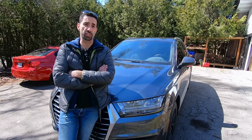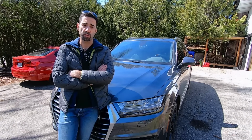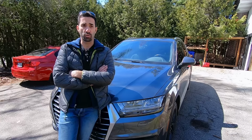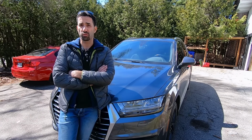Since the Q5, I also did a piston soak on my T3 Touareg with the 3.6-liter VR6 motor, which was burning 1 liter every 2,000 kilometers, and it's now gone through 1 liter to every 6,000 kilometers. So quite an improvement considering these cars really shouldn't be burning any oil.